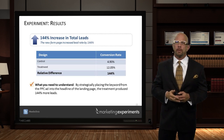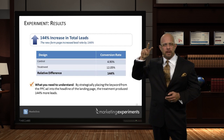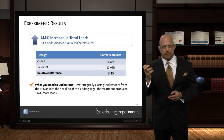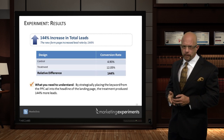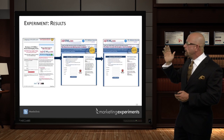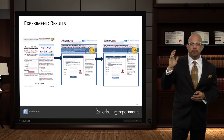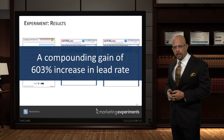It leads me to a deeper, sort of more profound question. How does this compound when you compare the net of this sort of 2-part look at the test with the original control in overall performance? Well, it yields something rather dramatic. There is the original control. There's the winning treatment, which is the new control in the way we've presented this data. There is the new treatment that was competing with the new control. If we separate that out and look at it from the standpoint of the compounding effect, what we actually see is a 603% increase in the lead rate.